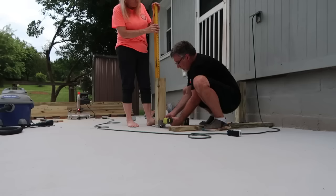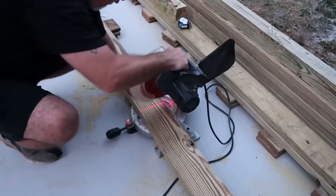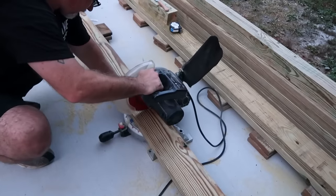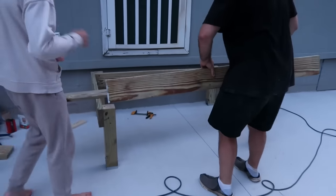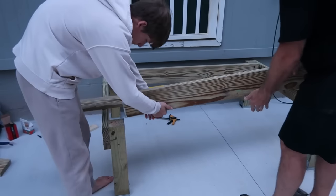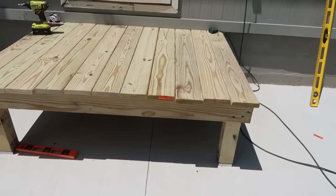This little landing with the stairs cost around $400 in supplies. Prices for everything right now are ridiculous. So it did cost about $400, but it's so sturdy. He made it so strong because he wanted to, in case we ever needed to move a refrigerator or something, know that this was going to hold up.